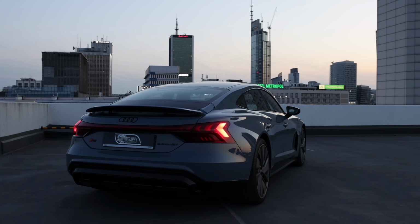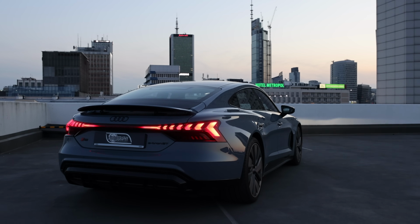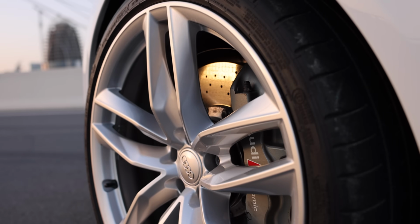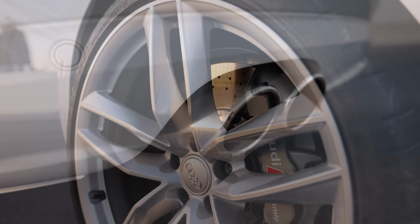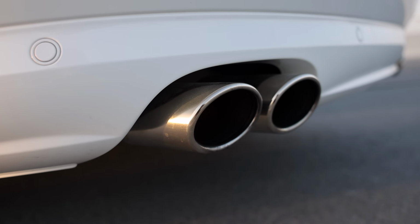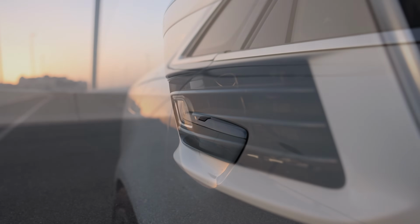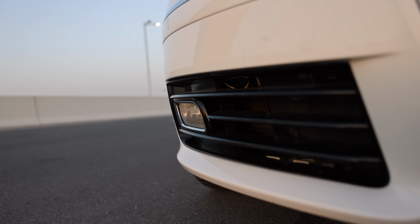As we are going through a huge change in the automotive industry with the switch to electric and alternative fuels, I feel like it's a very important thing to keep these unique petrol-powered cars while we still can. And that's why I recently added another iconic Audi to my collection, which I will present right here.